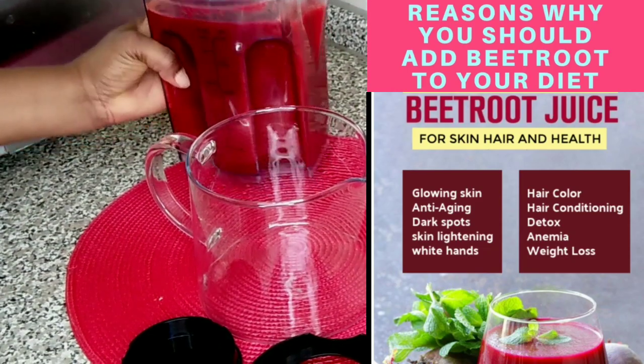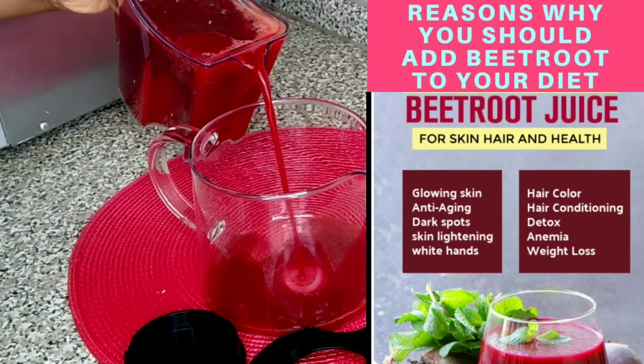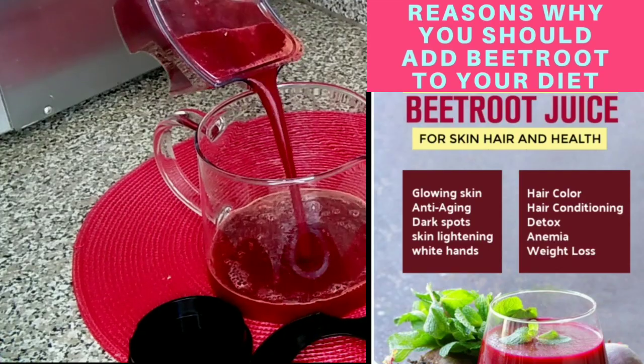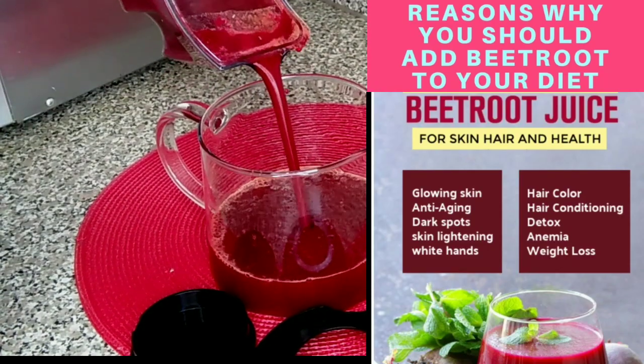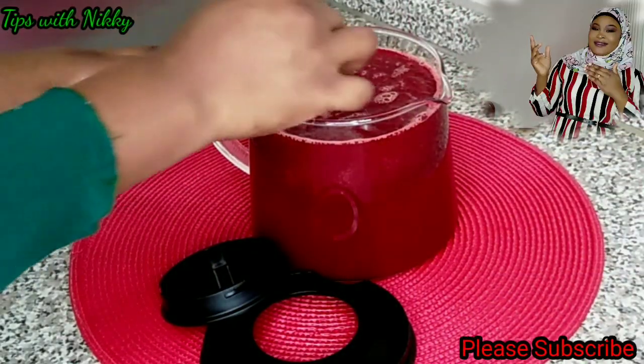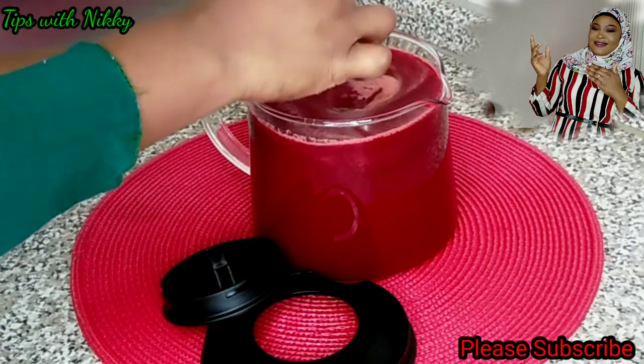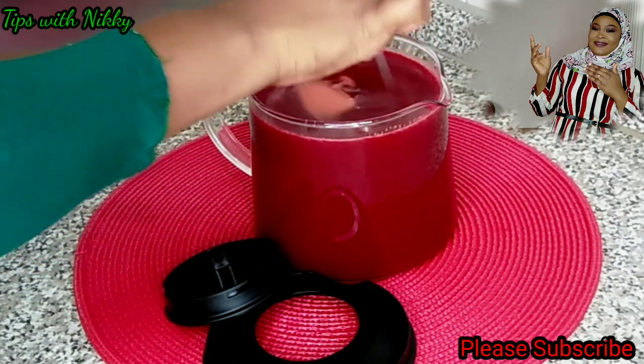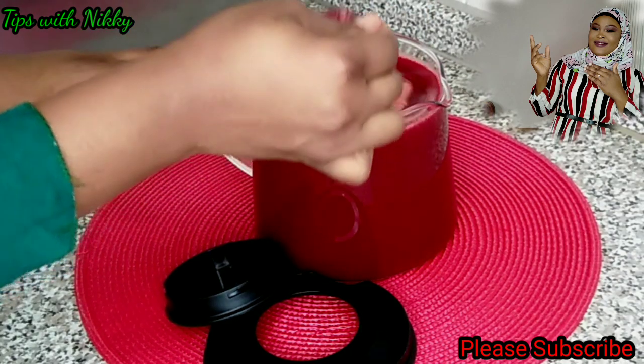Applying beetroot juice to the hair helps to prevent hair loss. The nutrients present in beetroot are protein, vitamin A and calcium, which helps to ensure healthy growth of the hair. Besides this, beetroot helps to tighten the pores of the scalp and reduces hair fall.